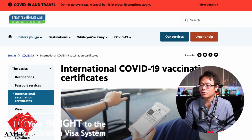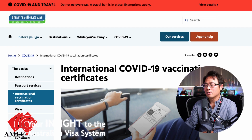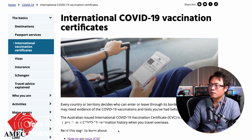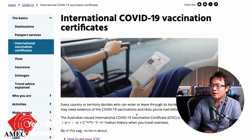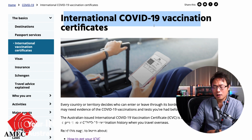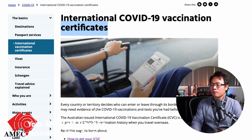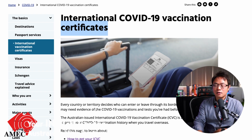I think there's going to be more instruction coming out for further travelers, because at this stage the instructions are given predominantly to international travelers who are Australian citizens or Australian permanent residents. As you can see, here is the image of a phone and the QR code. Currently, I think it's only for Australian permanent residents and Australian citizens. So, International COVID-19 Vaccination Certificate, ICVC, if you want to search that. I think the UK is taking the same approach, and I think the rest of the world will get this all synchronized in a way, but it's still in the negotiation stage.